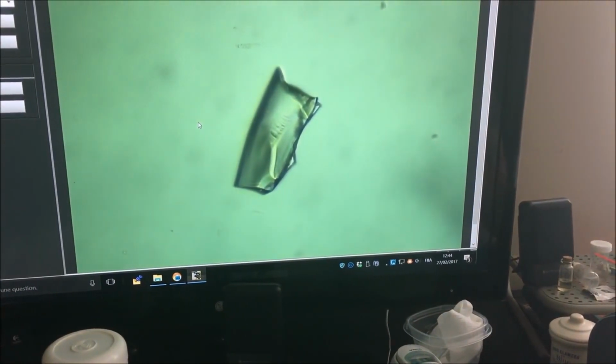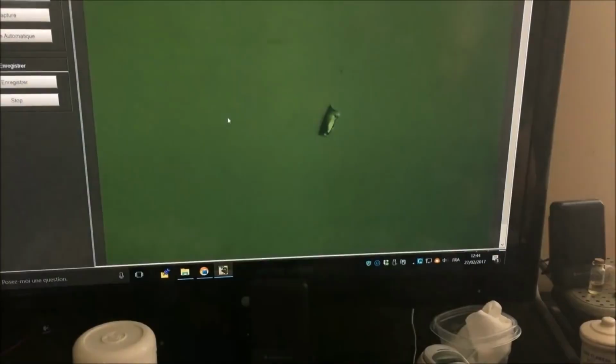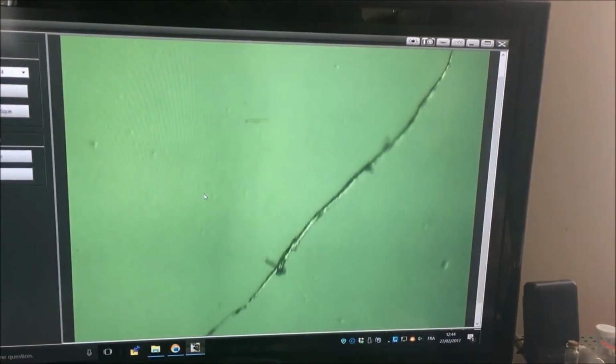That one right now is 450 times zoom. So for anyone out there that has a microscope and wants to do something similar and verify some of this stuff, check out your dust and take a look.